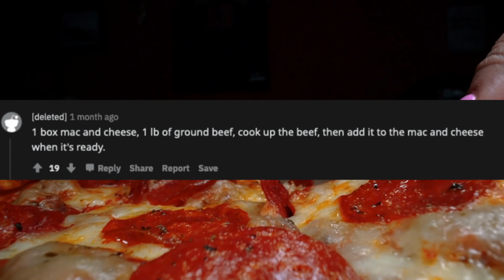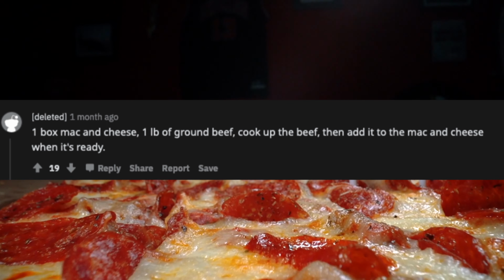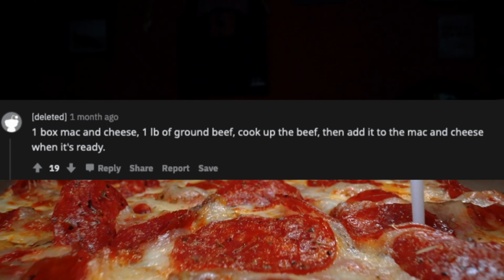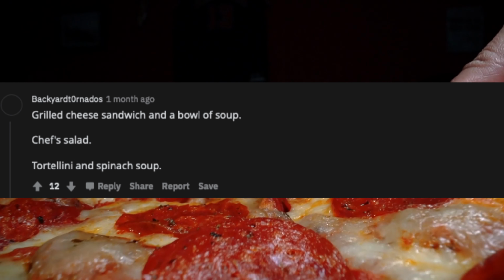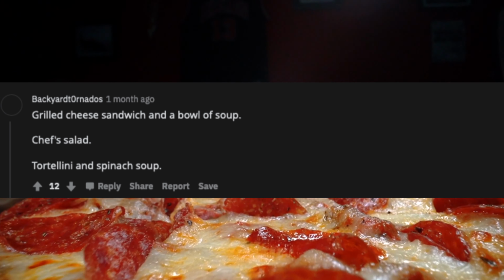1 box mac and cheese, 1 pound of ground beef. Cook up the beef, then add it to the mac and cheese when it's ready. Grilled cheese sandwich and a bowl of soup. Chef's salad. Tortellini and spinach soup.